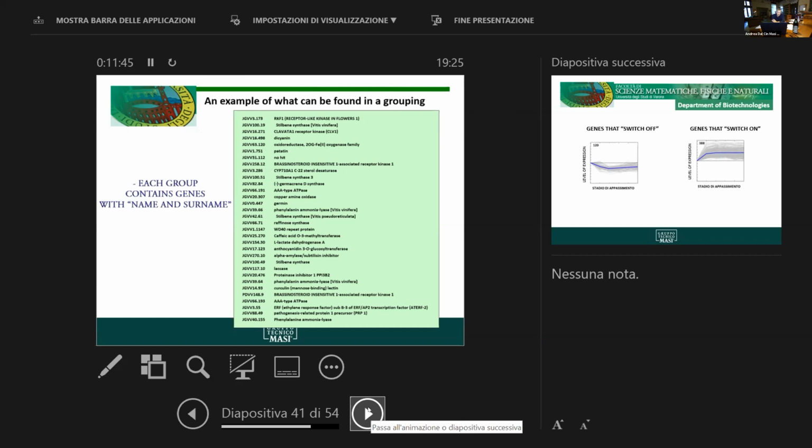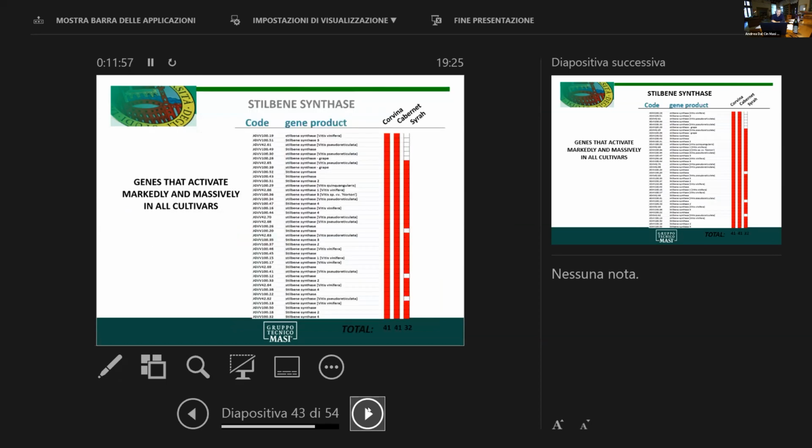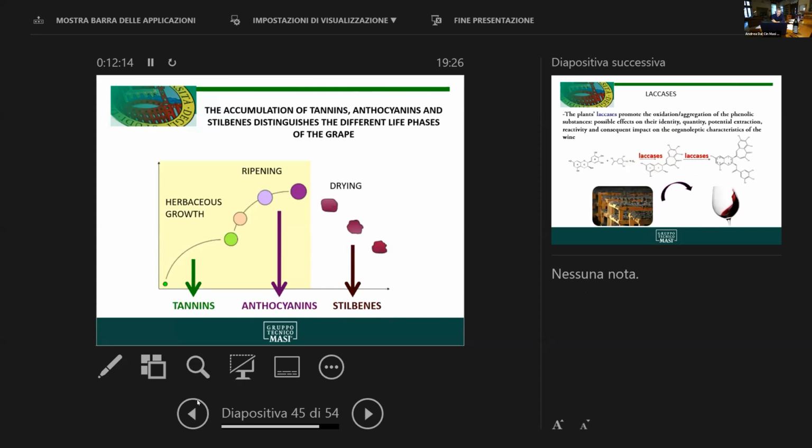So when we dry off, it's not only the drying off of the water, but we are increasing a lot the quality of the grapes, and also the taste of the grapes during the Appassimento. Some differences between the cultivars. So just to give you the idea, from the phenylalanine as simple phenols to the transresveratrol, viniferin, and piceid, and tannins and anthocyanidins, what we produce. But it was interesting to catch where the tannins grow a lot inside the berries, and then ripening and drying off, and what is produced. Practically during the drying, during the ripening, we never have any stilbenes. So we are discovering a sort of new taste, new world of wine with the Appassimento.